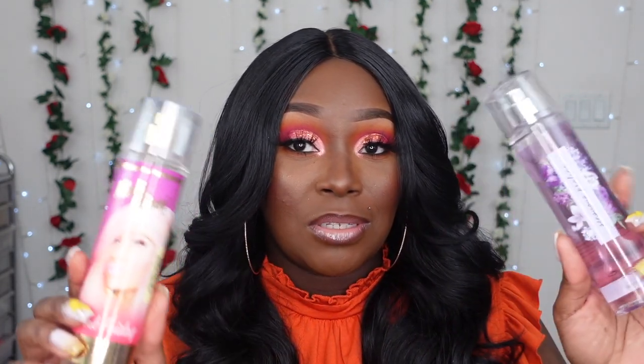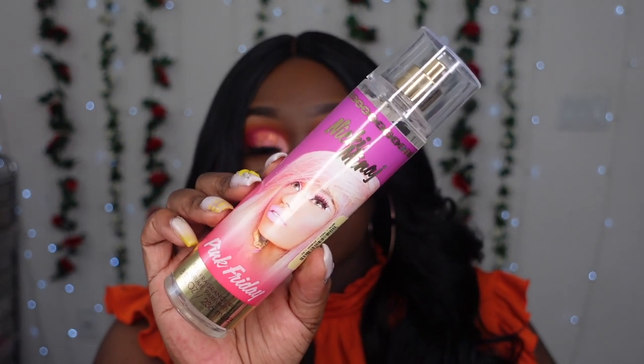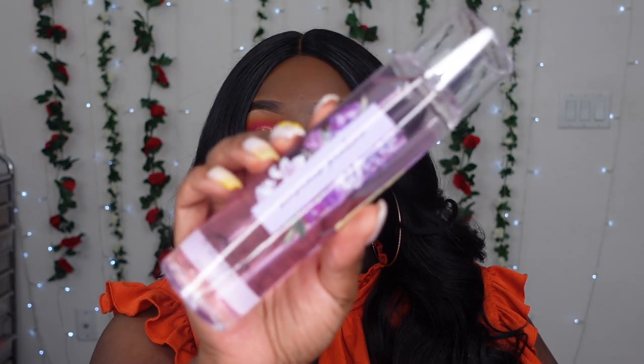But I also picked up some body sprays too. I picked up Nicki Minaj Pink Friday. This retails for $6.99, and I think if you search this on Amazon, this thing is almost $30-something for this body spray, and she smells really good. If y'all remember what the actual perfume smells like, she smells identical to the perfume, just in body spray form. And then this one, I don't even know what brand this is. I just picked her up. I like the package. It was super duper cute.